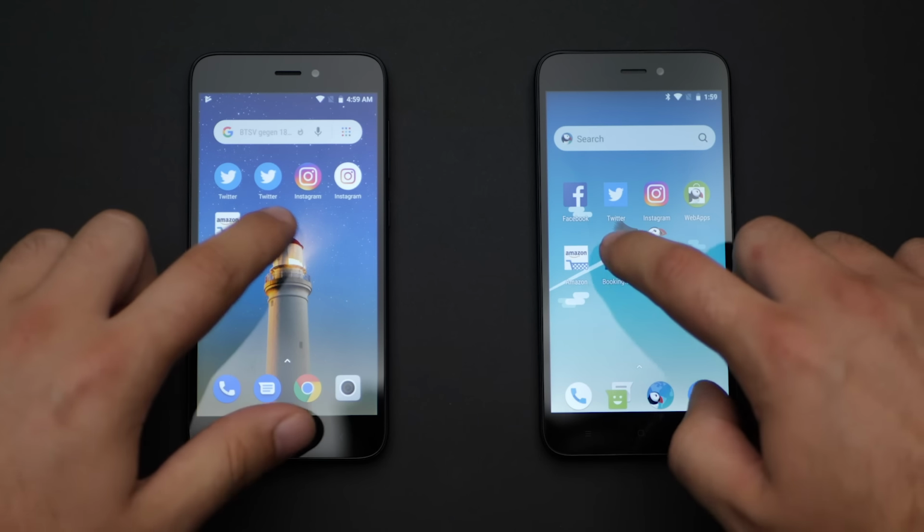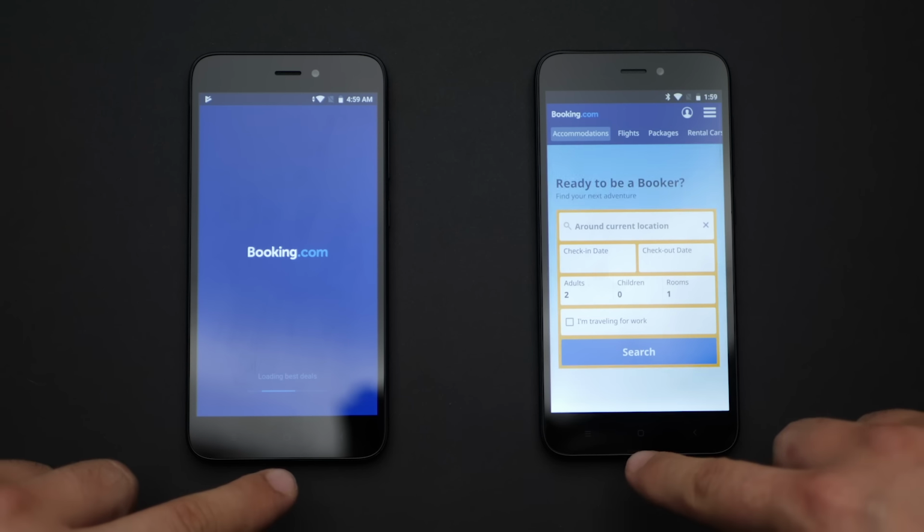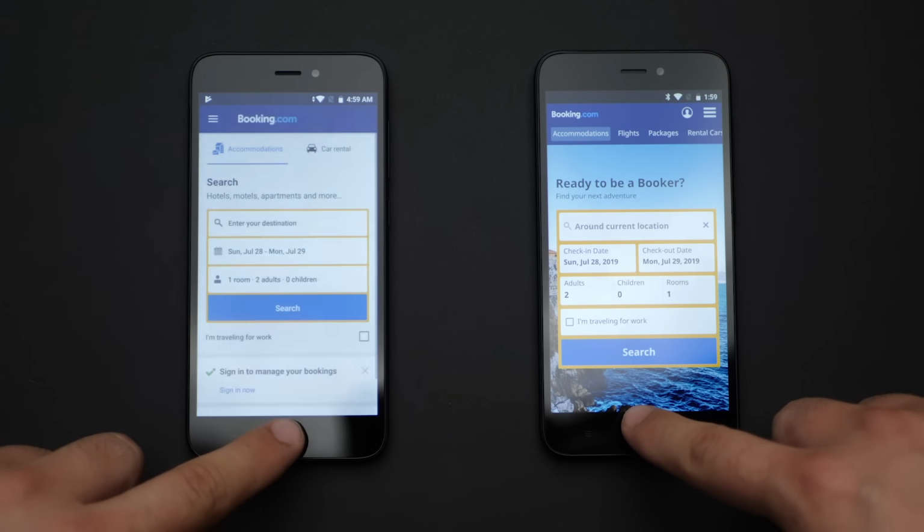Launching apps is almost always significantly faster on Puffin OS than on either of the two app versions on Android Go, which is impressive.